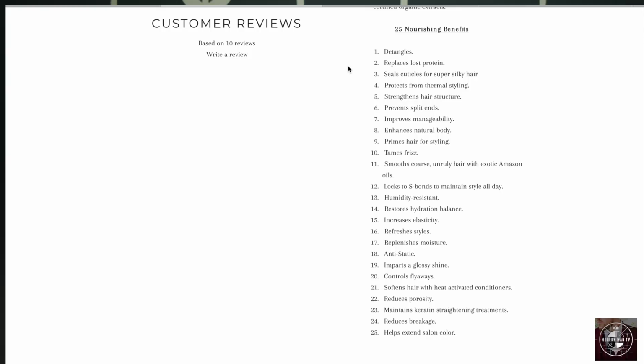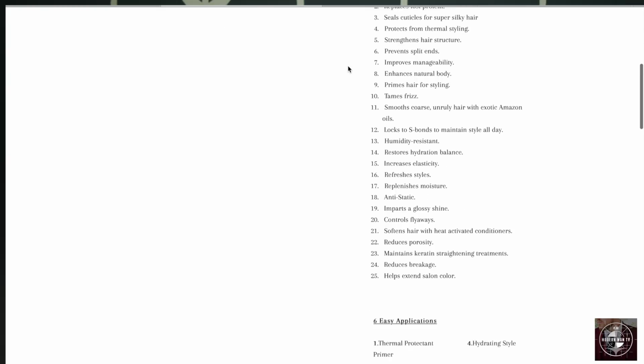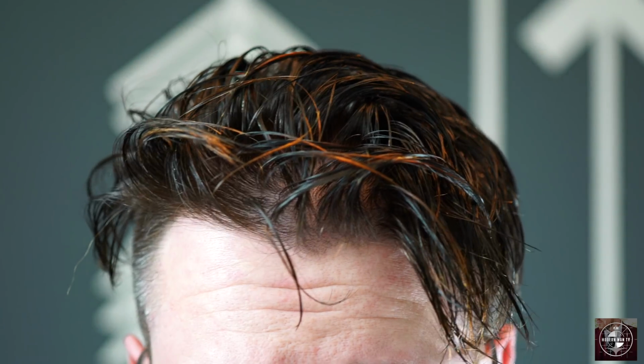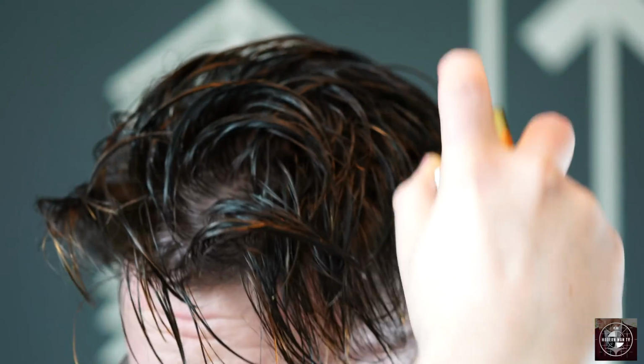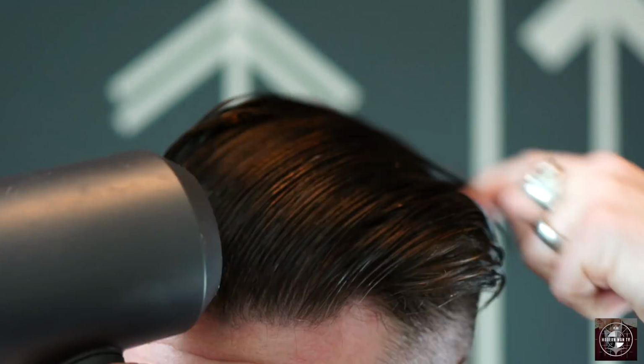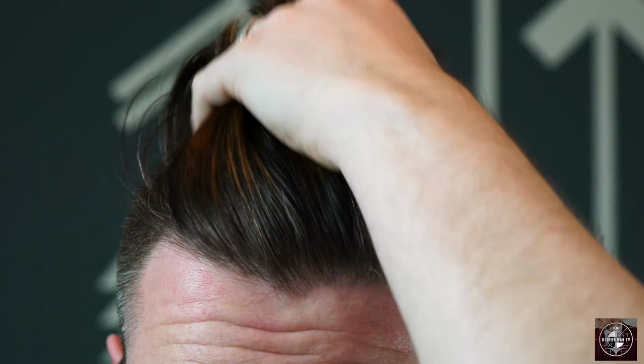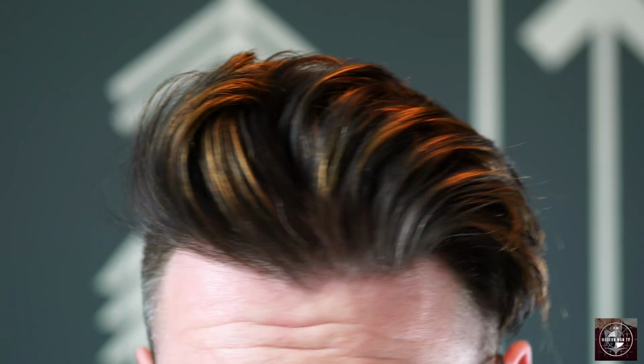It has a ton of features, as you can see here, both for nourishing the hair and assisting with the health. This stuff is super easy to use too. I just throw it in after washing in damp hair and then blow dry. That's it. After that, I like to sit back and admire how soft my hair got. It is totally set up for styling.